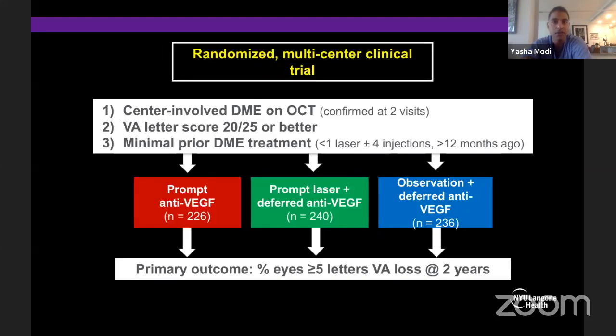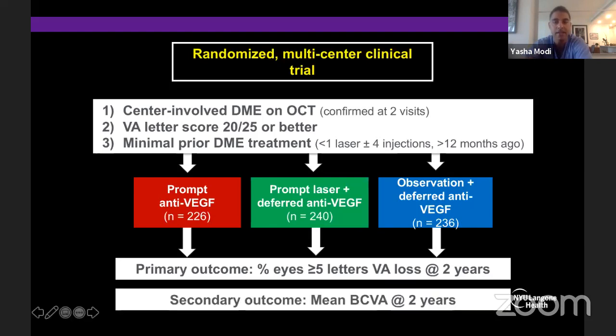So this was about 200 plus patients in each arm looking at prompt anti-VEGF therapy, prompt laser versus deferred anti-VEGF therapy, and observation versus deferred anti-VEGF therapy. And the primary outcome was unique in that it was a percentage of eyes that lost 5 letters of visual acuity at 2 years. Because remember, there's a ceiling effect when we're looking at patients with excellent visual acuity. And the secondary outcome was mean best corrected visual acuity at 2 years.